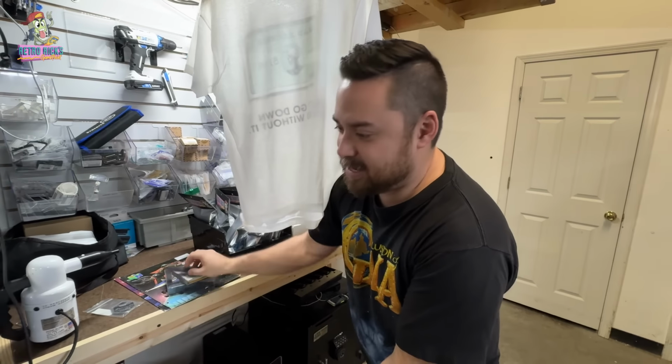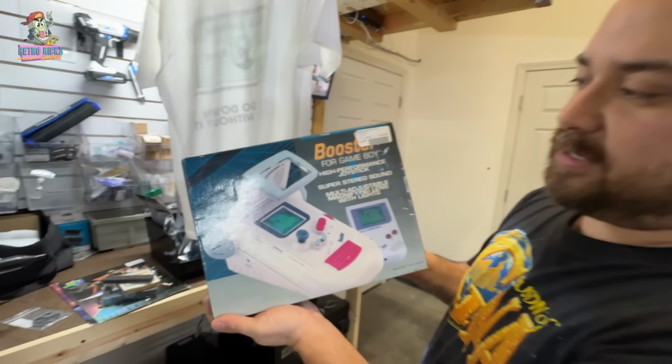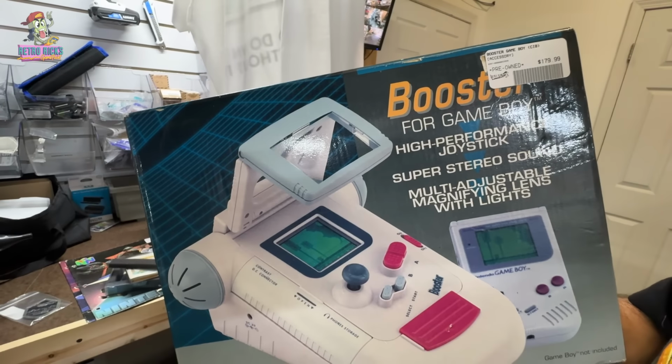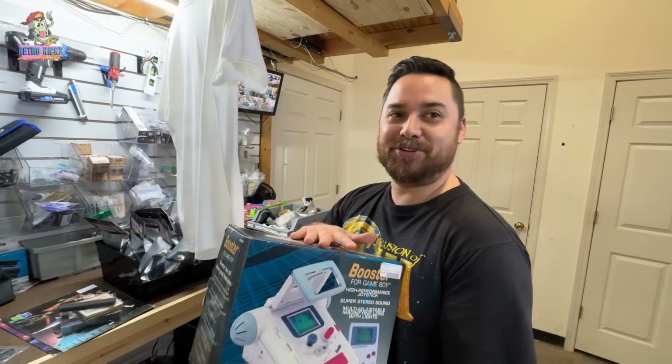Gonna keep the CIA coin because I'm officially CIA. And then I am keeping the booster. Booster for Game Boy. I foresee many shorts coming in our future with this.